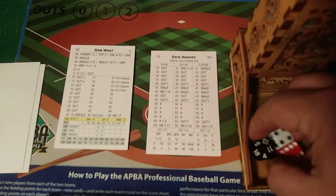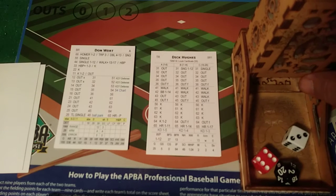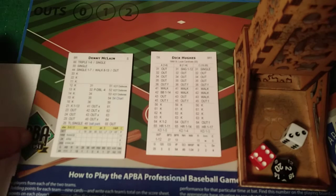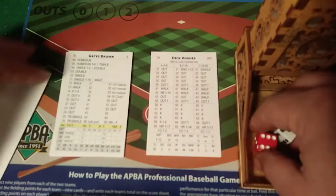Don Wert. Wert will swing. 63 is a blank on Hughes's card. That's a strikeout. Okay. 2 outs. Runner in scoring position. Looking to tie the game. And Denny McLain, of course, will not be batting. Let's see what we got on the Tiger bench. Definitely not Ray Oyler. Okay, we're going to go with Gates Brown. It's probably the best of what's there.